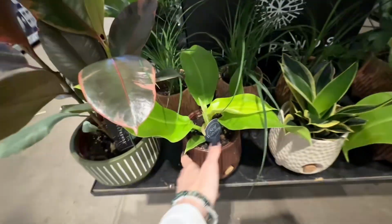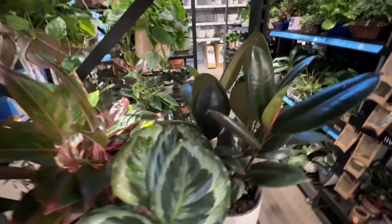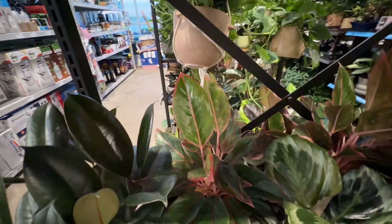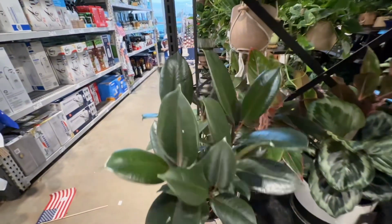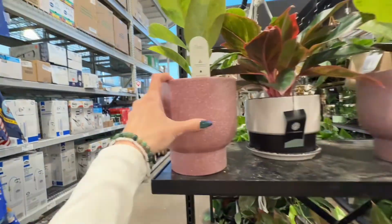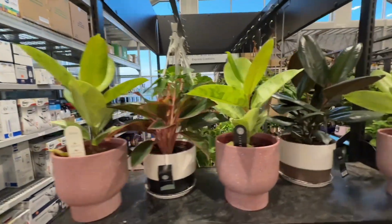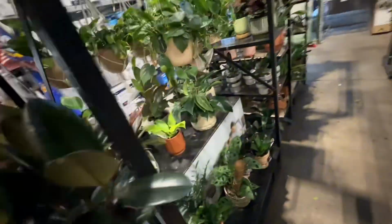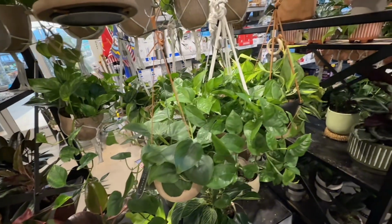Over here on this bottom shelf, they had a ficus ruby, and it looks like maybe a lemon lime philodendron, a dracaena. They also had another type of ficus and those calathea medallions, and a few aglaonemas mixed in, and all of these were $25. Up here at the top, they had some moonlight ficus. I really love the planter on these, but if you want a better deal, I would definitely pick up those Costa Farm ones for 20 that were in the middle.